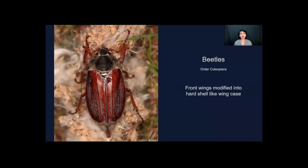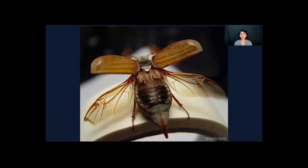The first one is the beetles, order Coleoptera. Beetles are insects whose front wings, the first pair of wings, are modified into a hard shell-like cover, and underneath hides its delicate transparent flying wings. If you've ever seen a beetle take off to fly, you will see that it first opens its hard shell. It's called the elytra. The elytra opens almost like doors of convertible sports cars, and from underneath spreads out the transparent flight wings and it takes off.